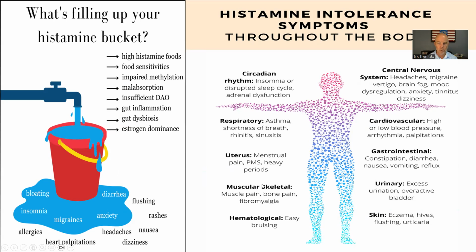When you get this overload of histamine, look at the different areas that can be affected. And the thing is, you might not even know that the histamine could be causing this problem, but there's something you can do about it. You can get tested to find out if there's chronic histamine exposure, and then there's immunotherapy that you can do about it. You can eliminate this histamine exposure.